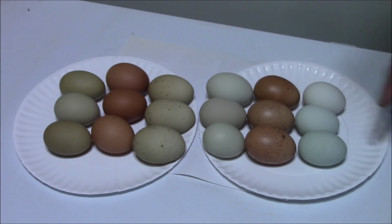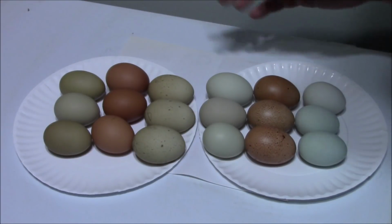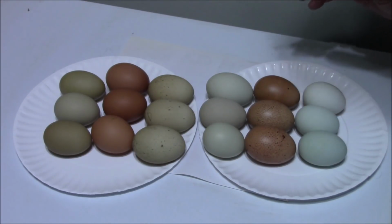Anyway, cool eggs. By the way, I'm washing these up, and somebody's going to get to eat these. I'm giving out an 18-pack tomorrow. Baby chicks hatching on a cool rainy day. Gotta like that.